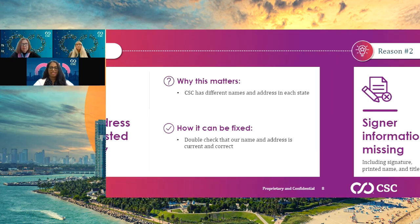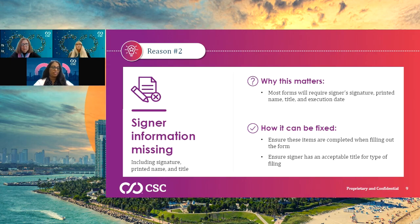Okay, and then on to the next topic here is signer information missing. So this could be the signature, the printed name, and the title. For the signature, making sure that there is a live or conformed signature on the byline. The printed name should appear underneath the signature, and the signer should have an appropriate title. For Delaware specifically, LLCs can list any title. The only one that's not acceptable is incorporator. But for corporations, that incorporator title is needed if you're forming a corporation.